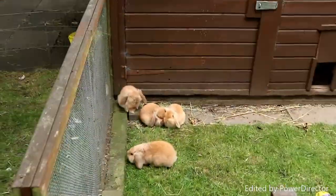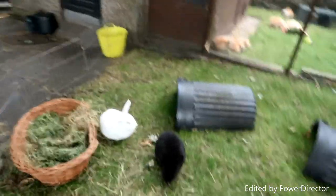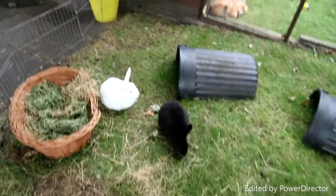Caught another dog, so I'll come around this bit. So me and Ellie are just out, sorry for the wind, but just showing all the animals. These are so cute, and also there's so many dogs here. Oh, these bunnies are well cute. Oh my god, listen to the dogs. Me and Ellie really want a rabbit, but my dad's not up for the idea.